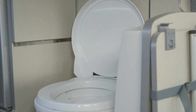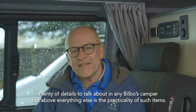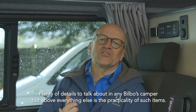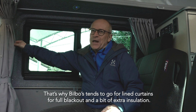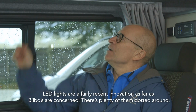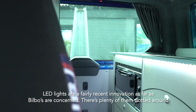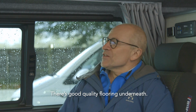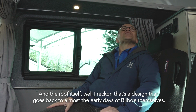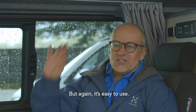There are plenty of details to talk about in any Bilbo's camper, but above everything else is the practicality of such items. That's why Bilbo's tends to go for lined curtains for a full blackout and that bit of extra insulation. LED lights are a fairly recent innovation as far as Bilbo's are concerned. There's plenty of them dotted around. There's good quality flooring underneath, and the roof itself, well, I reckon that's a design that goes back to almost the early days of Bilbo's themselves. But again, it's easy to use.